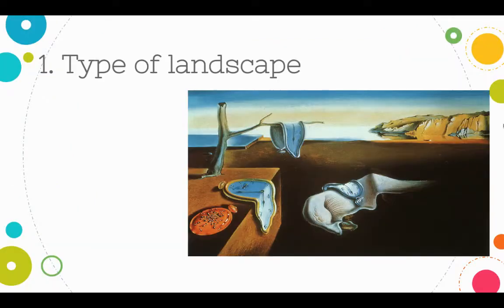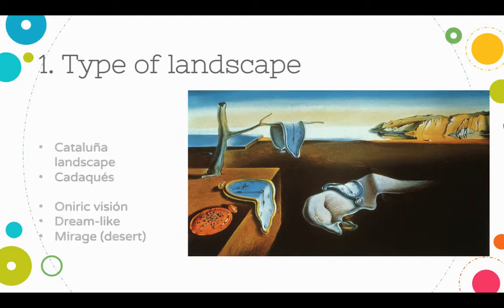Well, about the type of landscape that Dalí tried to represent, if you look at it, it's basically the Catalonia landscape, where he was raised. And it is this type of oniric, dreamlike vision. It's almost like a mirage in a desert.